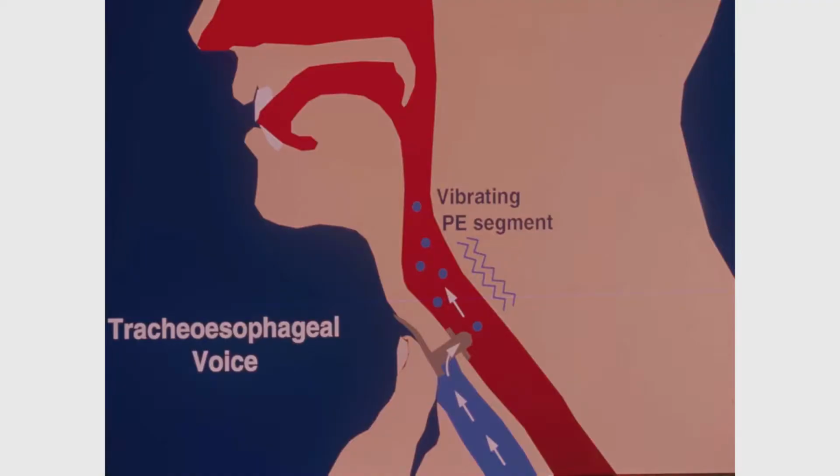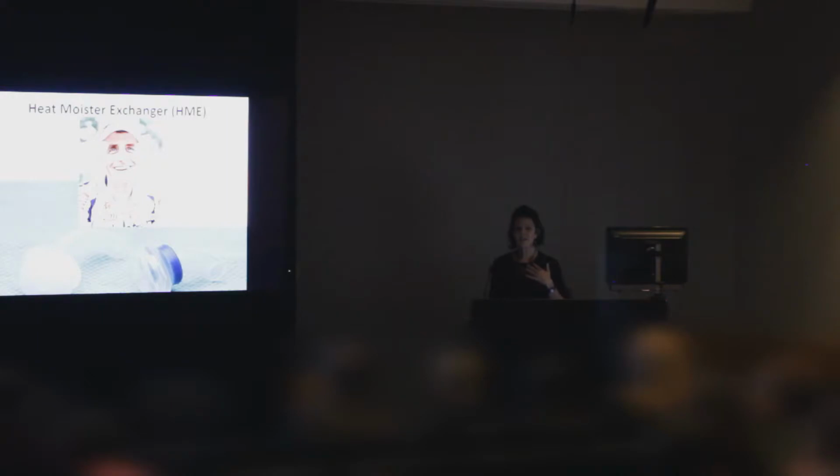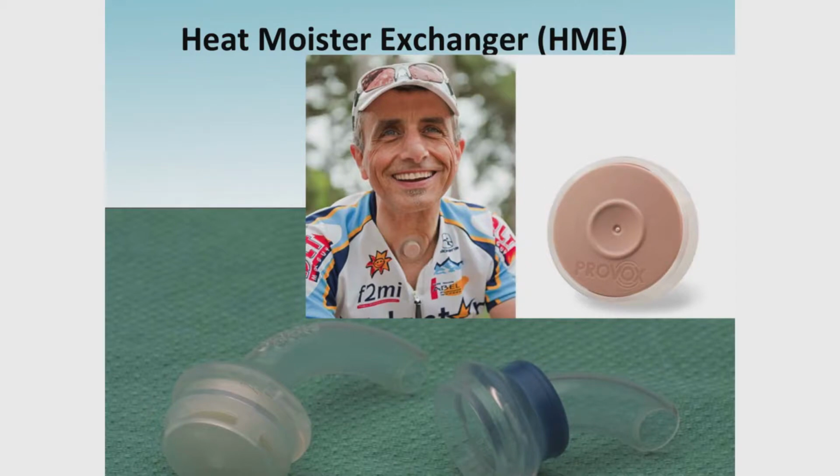in the neck, redirect air through a voice prosthesis which links the food and air passageways, and make the muscles of the throat vibrate. So that becomes a very deliberate thing for something we took completely for granted. In the same way, the function of the nose needs to be replaced by attaching a filter or heat moisture exchanger to the neck to filter, warm, and humidify the air.